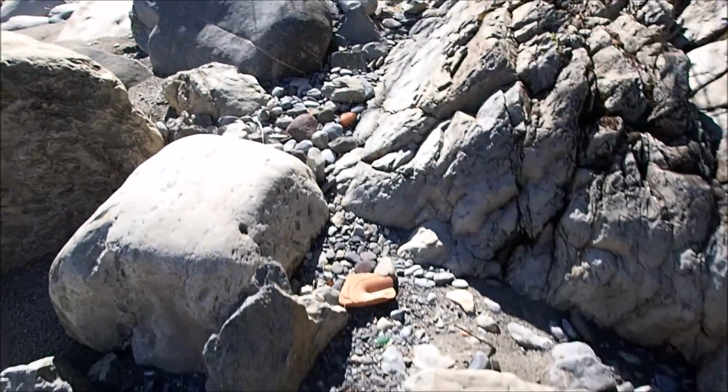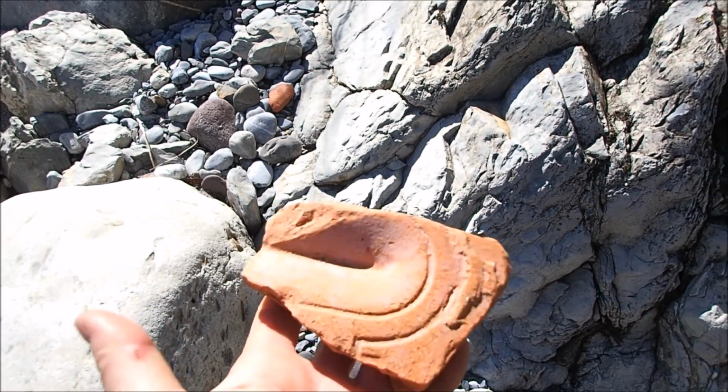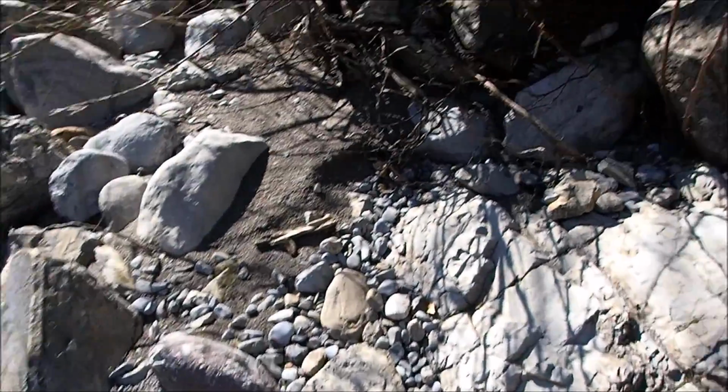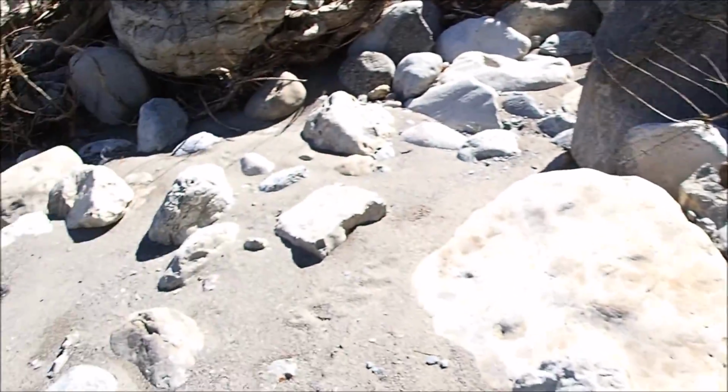Oh, there's some pottery of some kind. I have no idea how old that is. That could be 500 years or 10 years for all I know. Over here it's just really hard for me to tell with a lot of the stuff. But we'll keep looking.